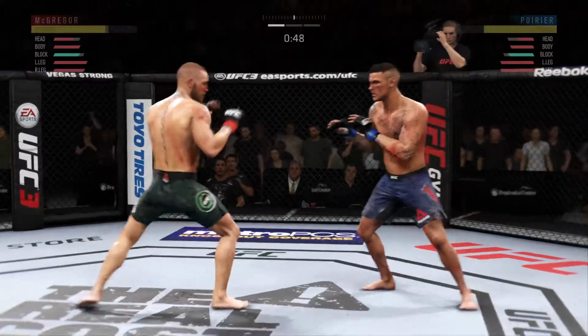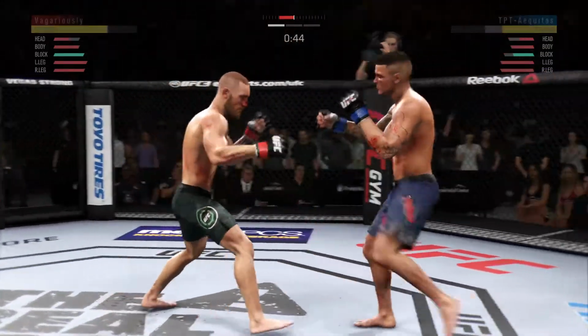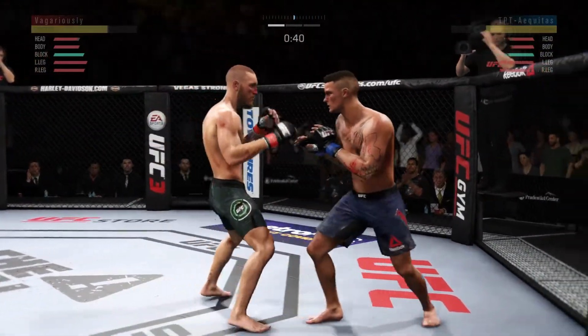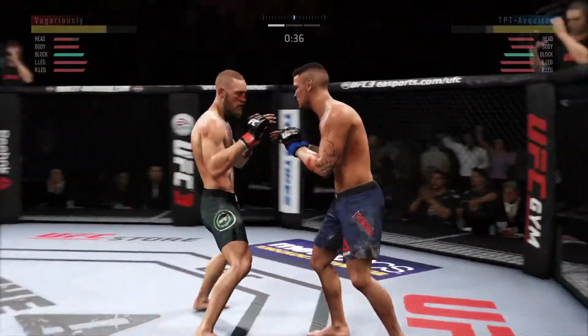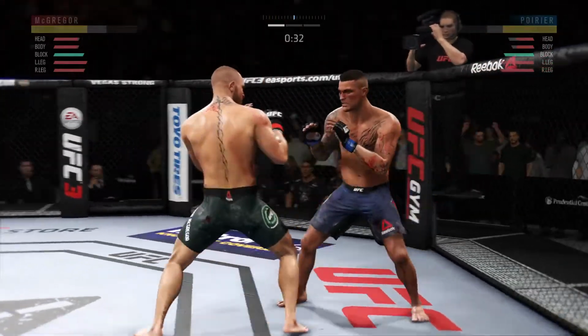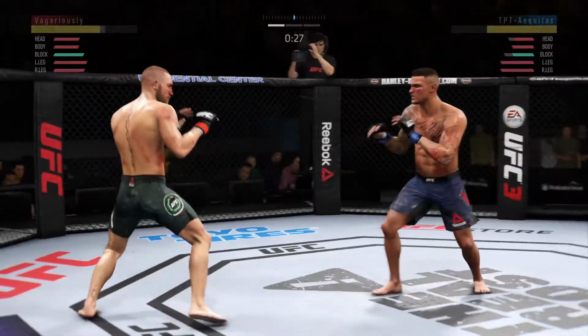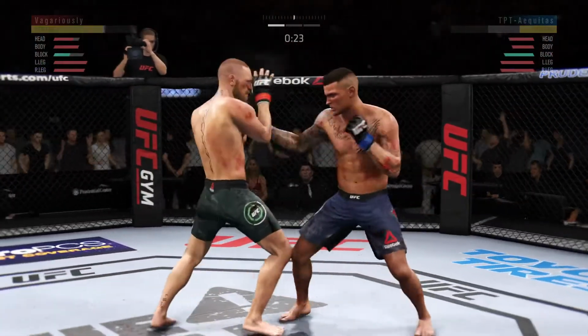Wham! The right and the left behind it. Ripped the body there. He caught the kick. All right, so a nice straight punch there after he caught the leg. He decides to punch out as opposed to going for any takedown. Beautiful left hand. Big knee to the body. 30 seconds to go. Hit him hard with that hook. That'll sting.